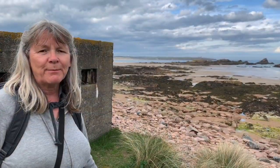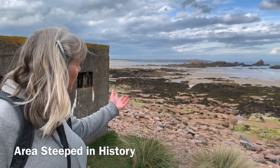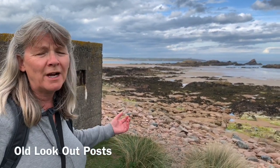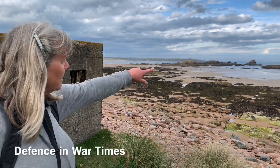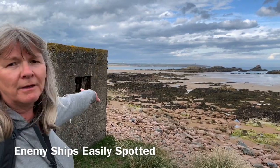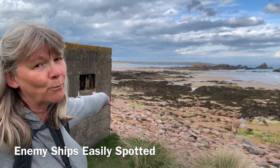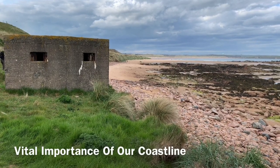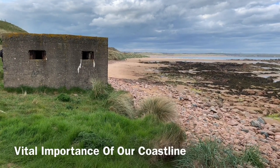You know, this area is absolutely steeped in history. There you go, an old lookout. And these were scattered, strewn all over the coast here at the time of the Great Wars. And any enemy approaching from the sea, these lookouts were there to keep watch. It shows how vital our coastline is to us.